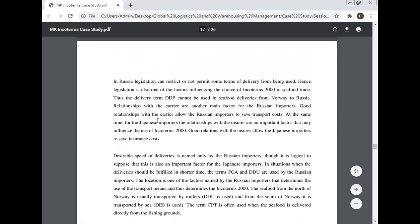Russian regulation can restrict or not permit some terms of delivery from being used. Hence, legislation is also one of the factors influencing the choice of the Incoterms 2000 in seafood trade. Thus, the delivery term DDP cannot be used in the seafood delivery from Norway to Russia.